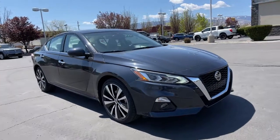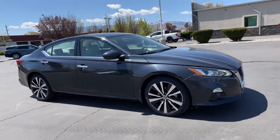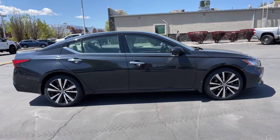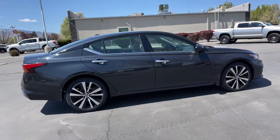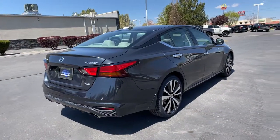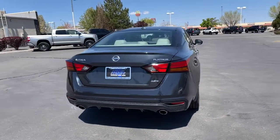Check out this 2019 Nissan Altima. With less than 45,000 miles on the odometer, this vehicle stands out from the rest. Here's a stylish, family-friendly Nissan Altima, the midsize sedan with available all-wheel drive and standard driver assist safety features.